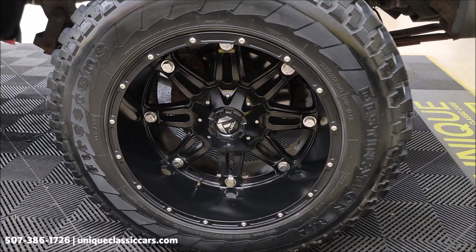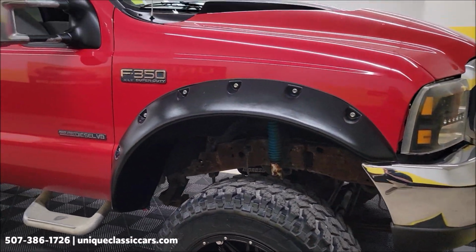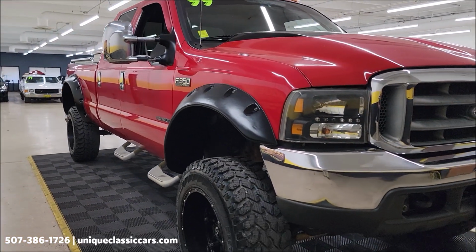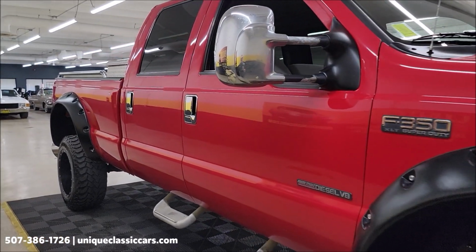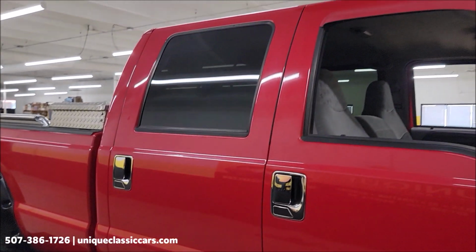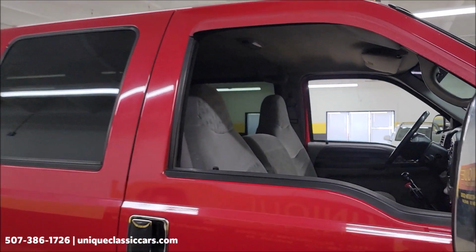Take a peek at the aftermarket wheels. Looks like Fuel wheels, Bridgestone radials. Take a peek down this passenger side. We'll get into some of the details when we get around to the rear, but I'll tell you a few things about this truck. See, the side glass is tinted, so know your local and state laws as far as percentage of window tint.